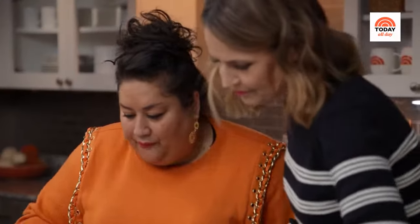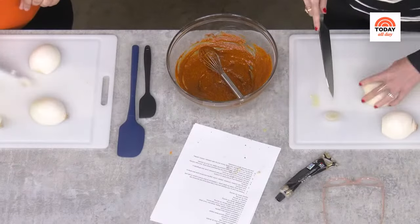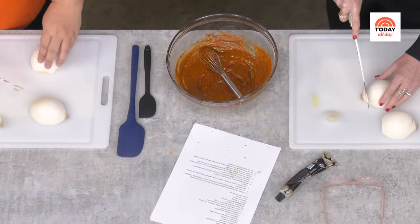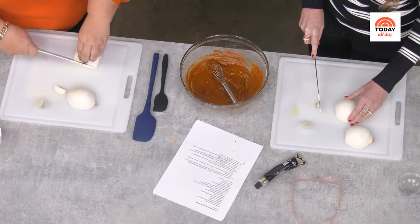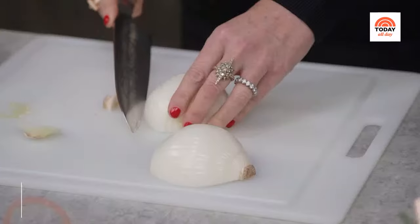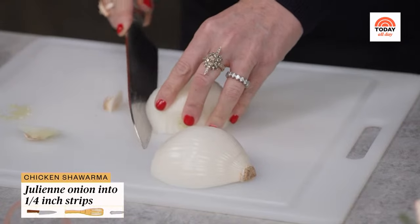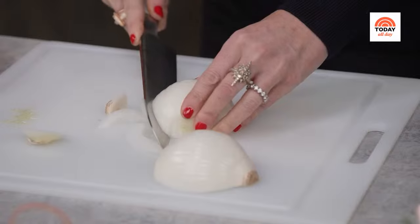All right, so this looks beautiful. And now we're gonna do the onion. Wait, I know how to do this. What you wanna do is, at this point, you can cut the little piece off at the end. This is off. And then you kind of want to follow the curvature of the onion with your knife. So we're not going to slice straight down. We're going to slice like this, a little bit on an angle, if you will. Like that? Yep. Perfect.